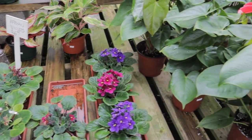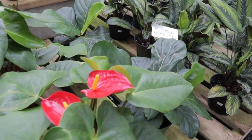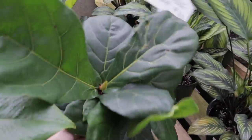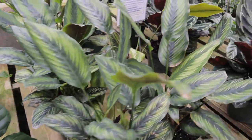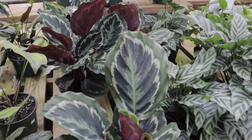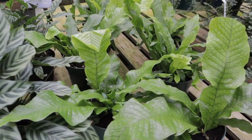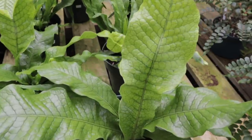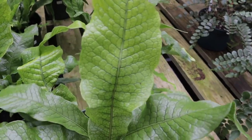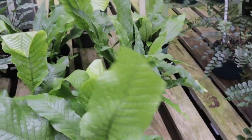Violets. And we have some anthurium. And they have some 6-inch fiddly figs for $16.95. And we have calatheas here for $19.95. Calathea medallion, calathea concina. They do have crocodile ferns here, which I've been thinking about getting one of these because I just love the way they look. Like, it's so cool with the leaves looking all scaly like that. How much is this? $14.95. Maybe.